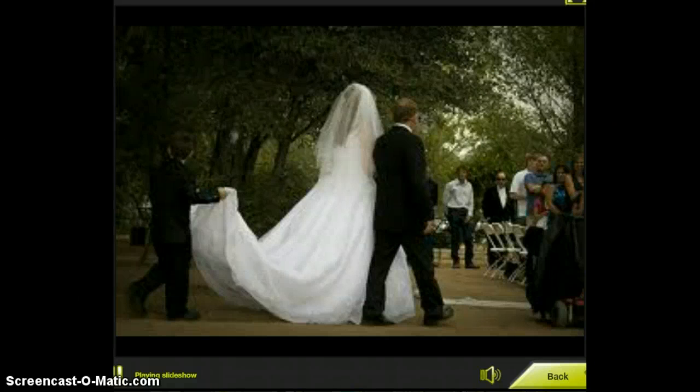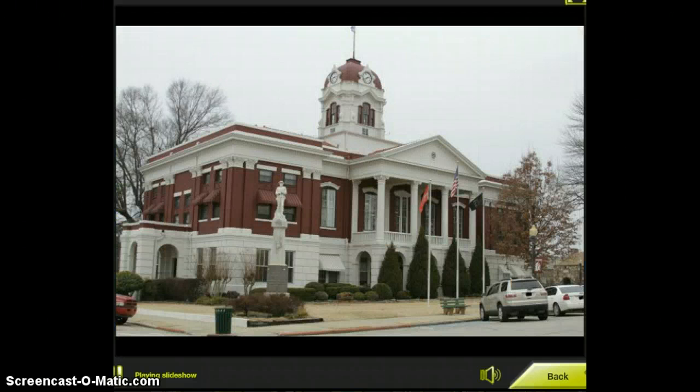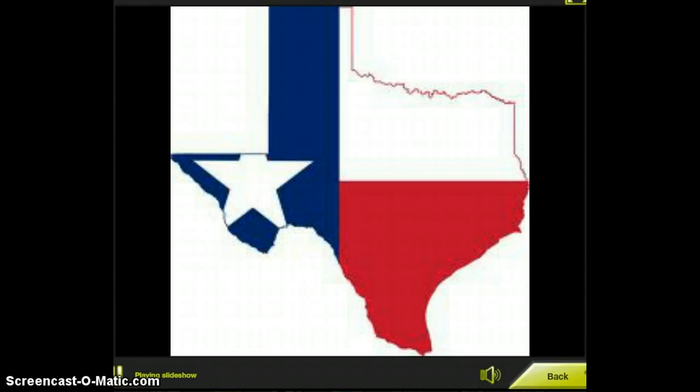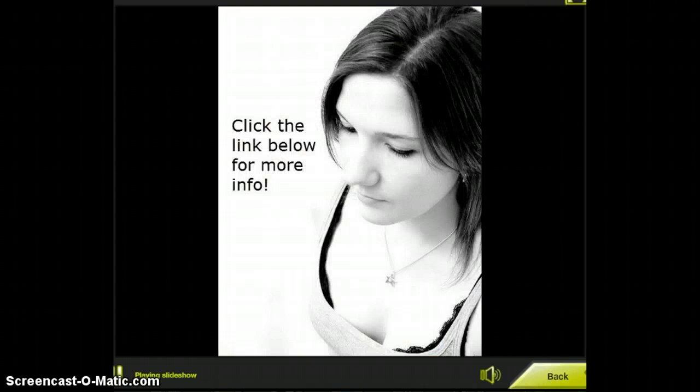In marriage records, some of the information that you can find in the state of Texas is the bride and groom's complete names. You can find out the birthplaces of their parents. You can find out the names of their witnesses at their ceremony. You can find out if they were involved in previous marriages.